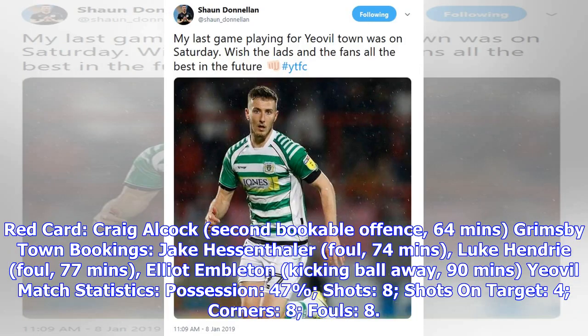Yeovil bookings: Craig Alcock, foul, 5 minutes. Red card: Craig Alcock, second bookable offense, 64 minutes. Grimsby Town bookings: Jake Hessenthaler, foul, 74 minutes. Luke Hendry, foul, 77 minutes. Elliot Embleton, kicking ball away, 90 minutes.